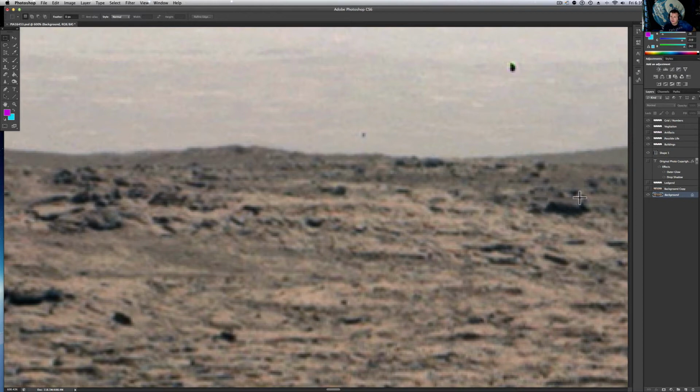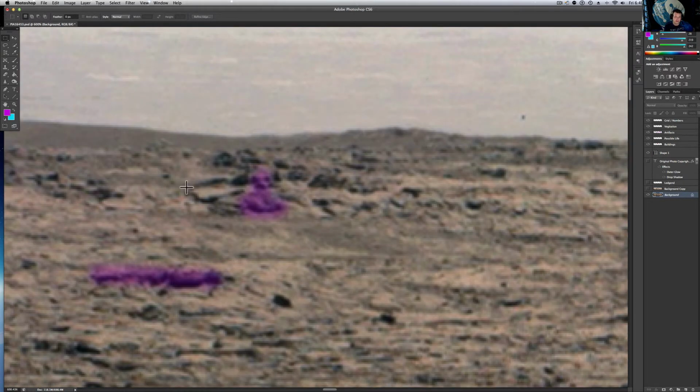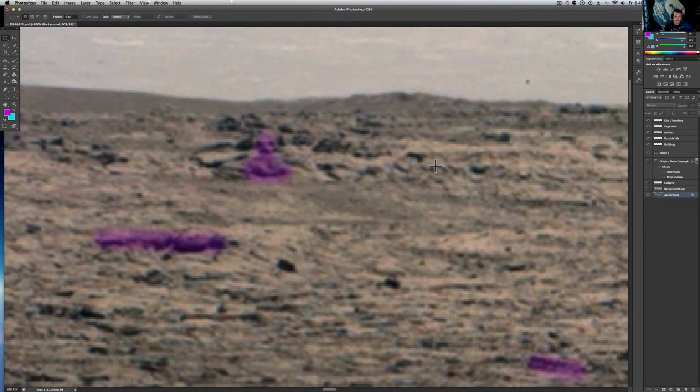Up here looks to be sheet metal, stuff that's been worked over. I mean, this whole place, see, I knew I had gotten that one up there. And up here looks like some more sheet metal, how it's just laid out. Let me kill the purple on these right here. Take a look at it.